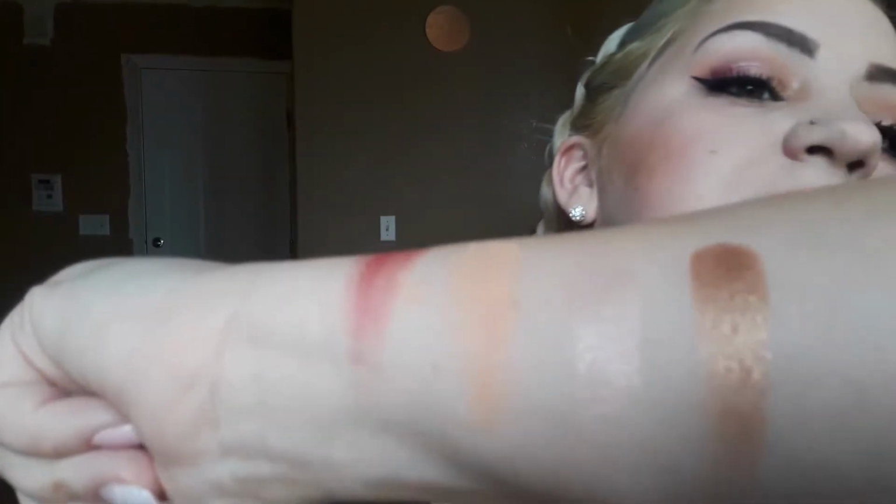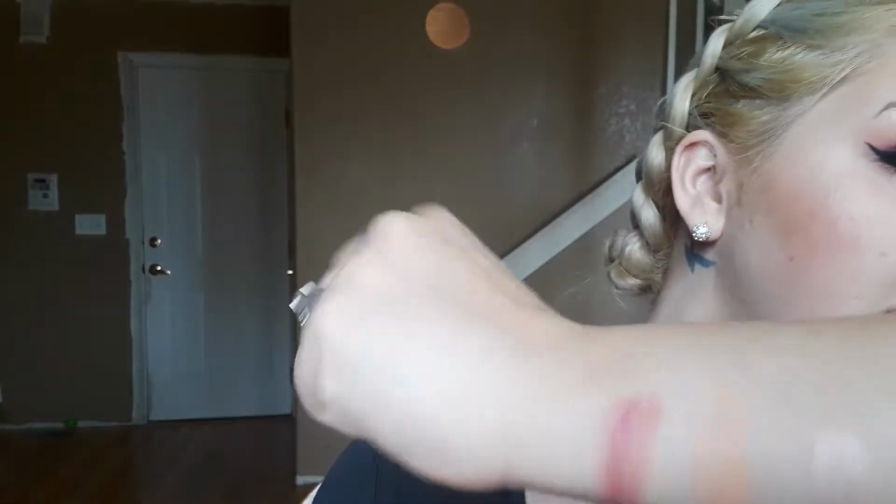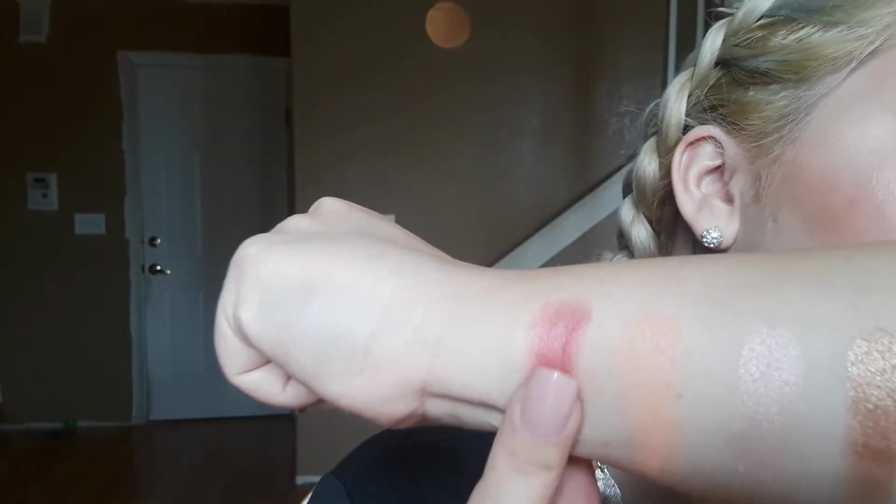And the gold shade. So I would definitely say that gold crease shade is the winner of this palette. It is very, very creamy, and it transfers so well to the eyelid and onto skin in general. That pink one, I'm going to go ahead and do another swatch. So this is a second swatch of the pink, fuchsia pink.